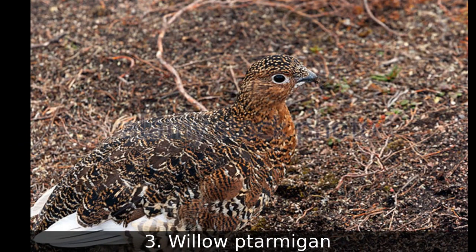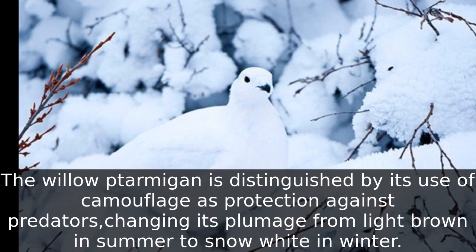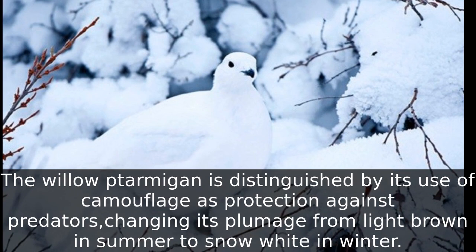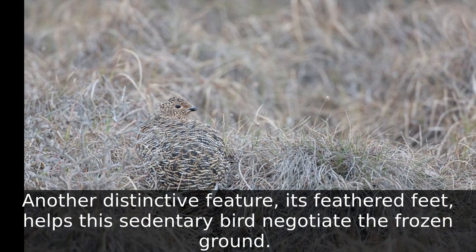Three. Willow ptarmigan. The willow ptarmigan is distinguished by its use of camouflage as protection against predators, changing its plumage from light brown in summer to snow white in winter. Another distinctive feature, its feathered feet, helps this sedentary bird negotiate the frozen ground.